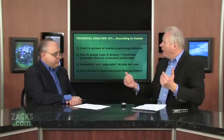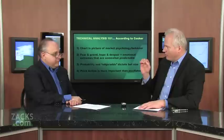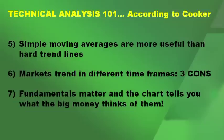I mean, I'll learn about it and people can tell me, oh, the RSI or the MACD is doing this, but I really don't pay attention to it. I never put it on charts. I just look at price action because it tells me what's going on. And I use simple moving averages, not hard trend lines.